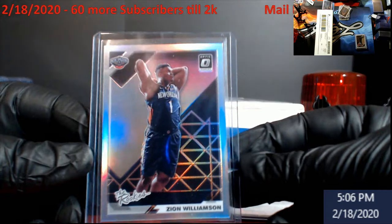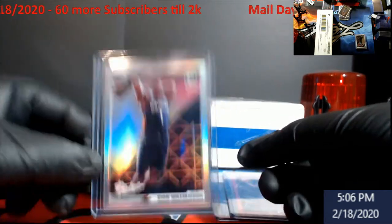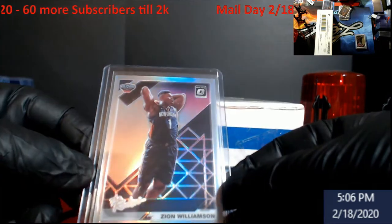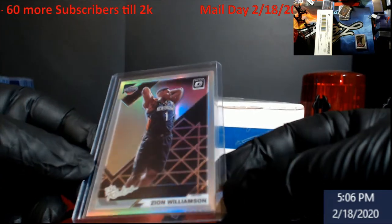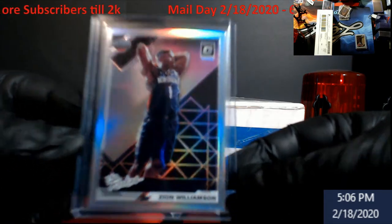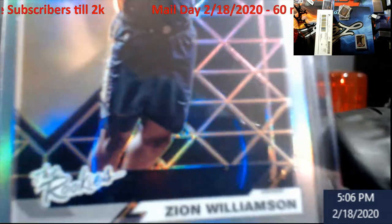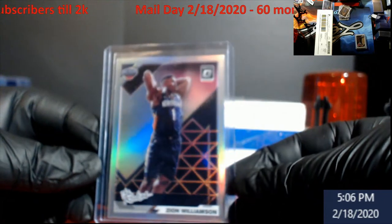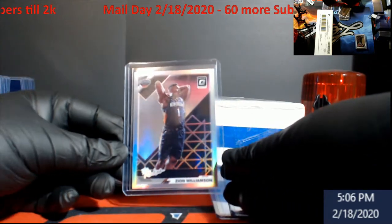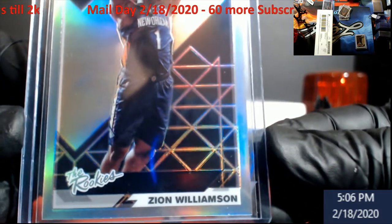One Optic Holo, the rookies. And what you see on there is just fuzz from the case, so it looks like it's in pretty good condition to get graded. Centering might be a little bit off, but we're going to give it a chance, and hopefully maybe it comes back a 9 left or right. Man, I can't wait the camera. I just had it too. There we go.